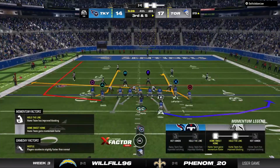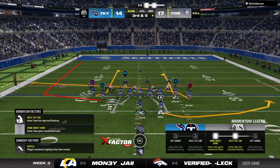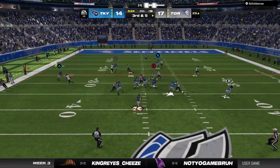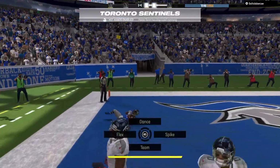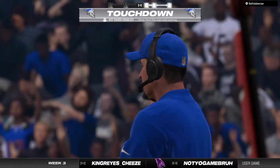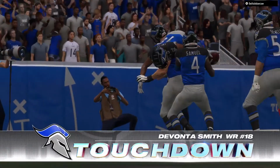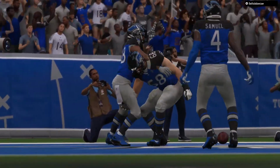The offense on third down, they've hit it 50%, 3 of 6 to this point. This will be third and 5. They'll look to throw. He's got his target. That's complete. Touchdown! Devontae Smith, his second touchdown on the season. And the Sentinels will add to their fourth quarter lead.